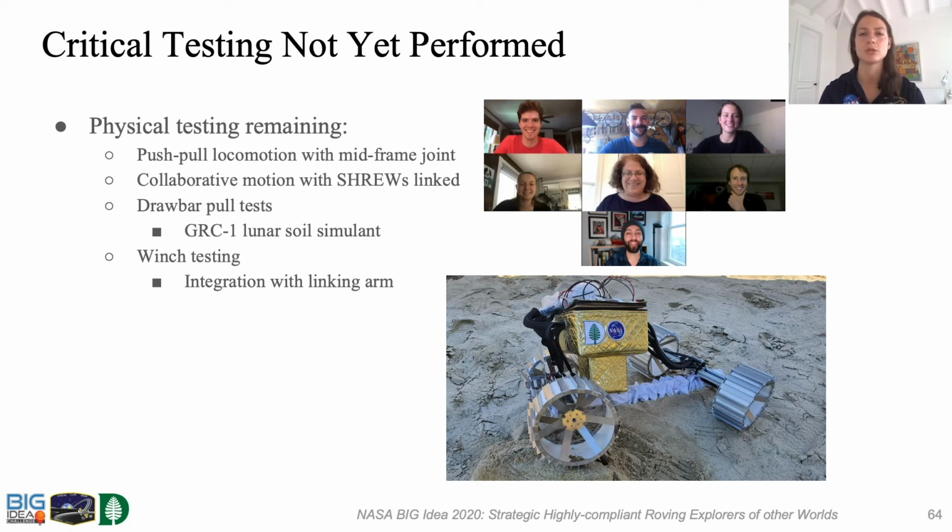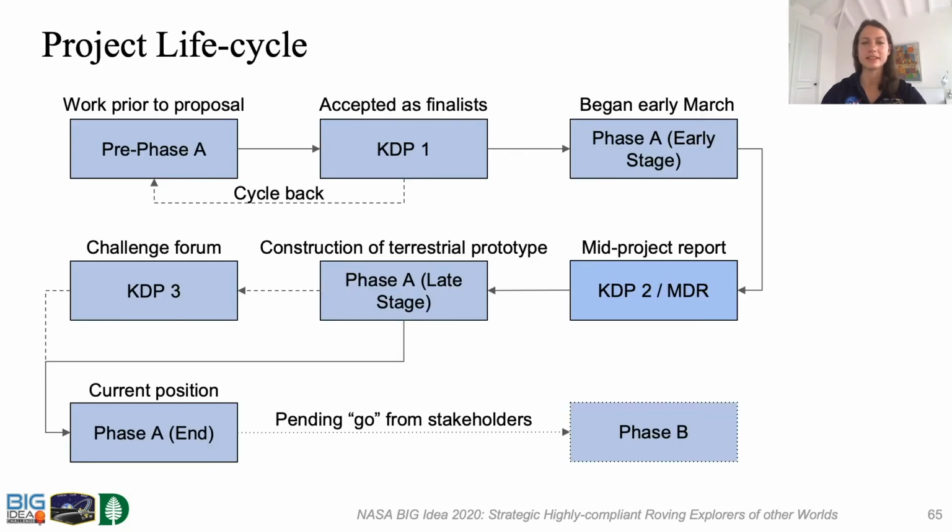Further testing also remains for the winch system. These tests will quantify the max slope possible when winching a shrew up an incline. Work done prior to the Dartmouth team's 2020 Big Idea Challenge proposal serves as the first system lifecycle through pre-phase A. Acceptance as finalists and the feedback provides the preliminary key decision point, or KDP.